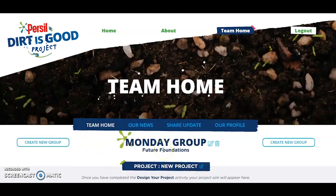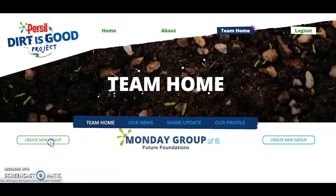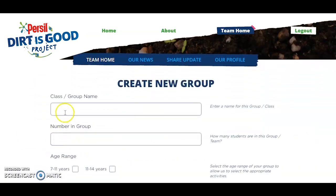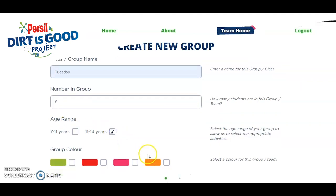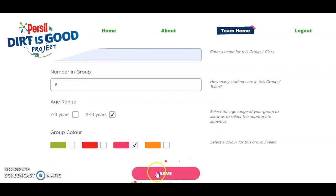Now the dashboard has changed and you can see the group name appear at the top here and buttons on either side to create another group. There are no limits to how many groups you create. Let's go ahead and create a second one to see what happens. I'm going to call my second group the Tuesday group, and there are 8 people in this group. The age range is 11 to 14 this time, and I'm going to choose pink and save that.